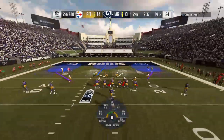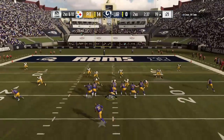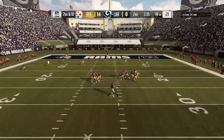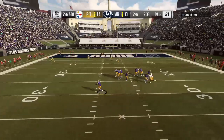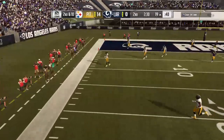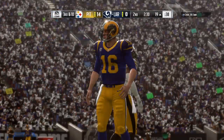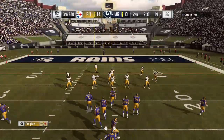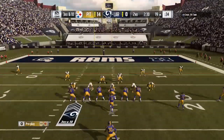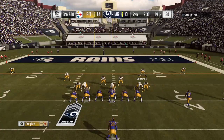So after the incompletion on first, now 2nd and 10. Here's Goff, forced out to his left, and he just chucked that one out of bounds, out of everyone's reach. Maybe a wise call not to take a sack in this part of the field. It brings up third down. This offense was on the move. Now 2 straight incompletions have them looking at 3rd and 10.